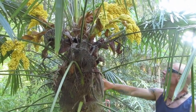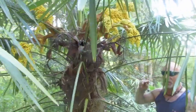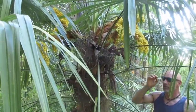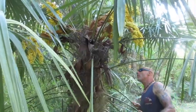So what we're going to do, I'm going to cut off a flower stalk, and then I'm going to take it and dust it over top of the female Trachycarpus flowers. So the female will produce seed. And with the seeds, we grow more palms.